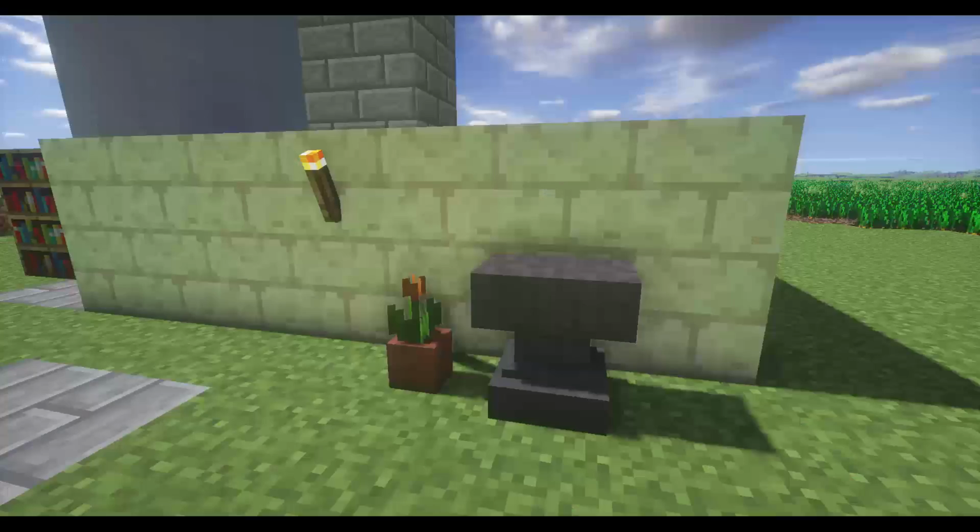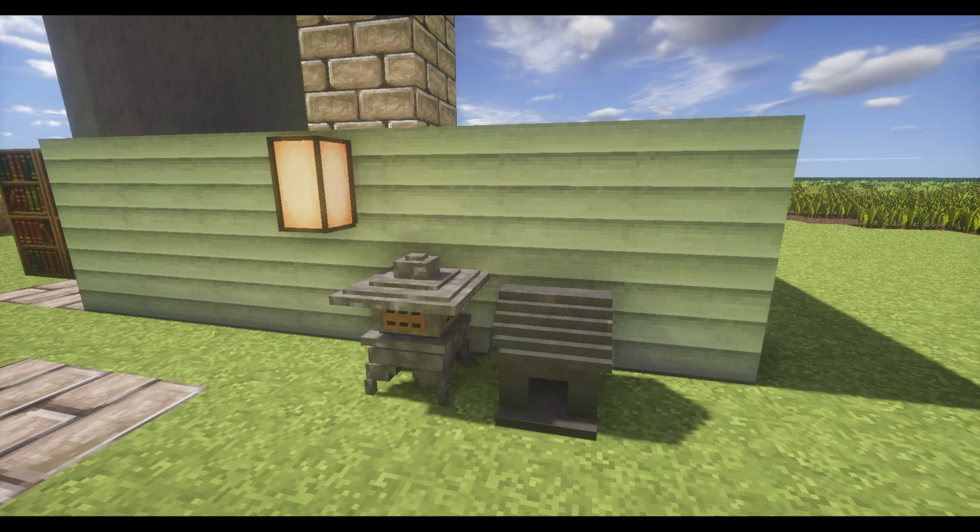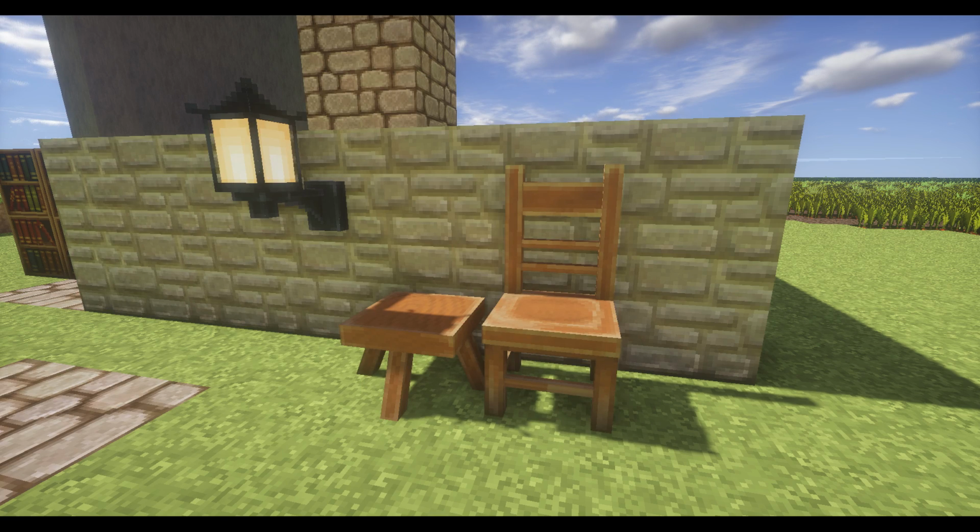Some of the Japanese models in the Spirited Away resource pack were replaced by European models for the Howl's Moving Castle pack, namely this chair, a stool, and a wall lamp.